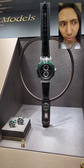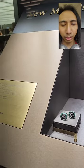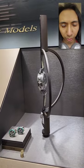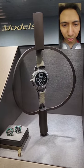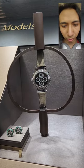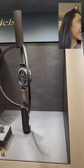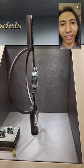It's like an auction watch. You buy it and put it in your locker. 10-20 years later, it's gold. A millionaire. At least like an 8, you have to be like an 8 figure millionaire. Rather than, if you're like a 7 figure millionaire, then this won't be enough.